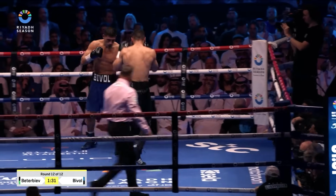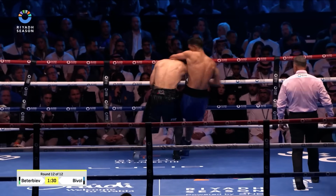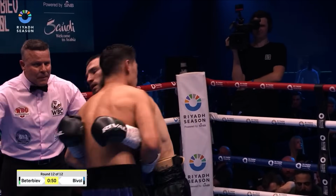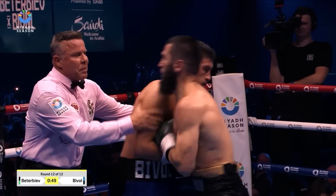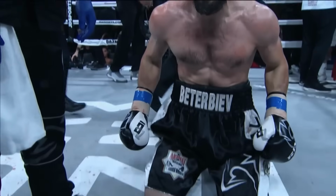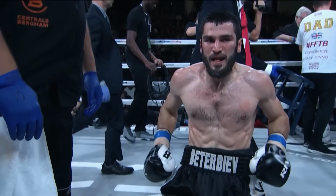To neutralize Beterbiev's offense, Bivol can push his head down, apply a headlock, or secure both arms, each method effectively shutting down Beterbiev's attack. Now let's analyze Beterbiev's keys to victory.